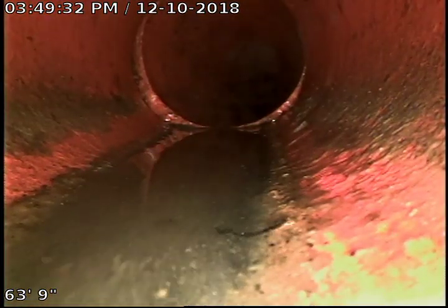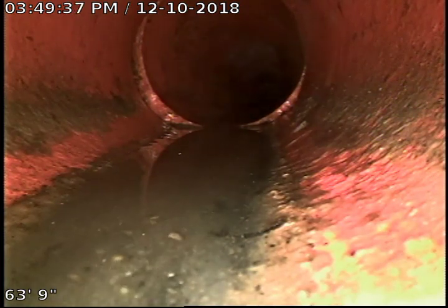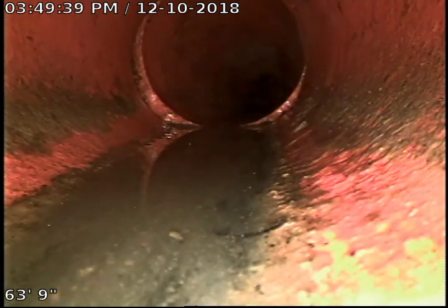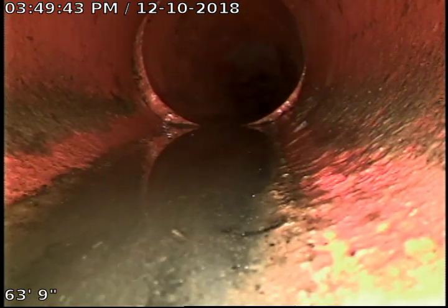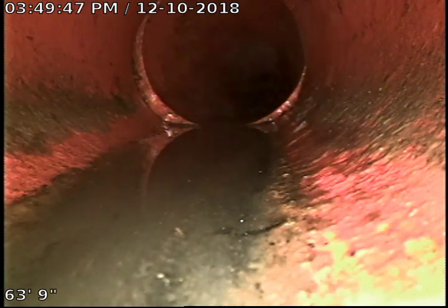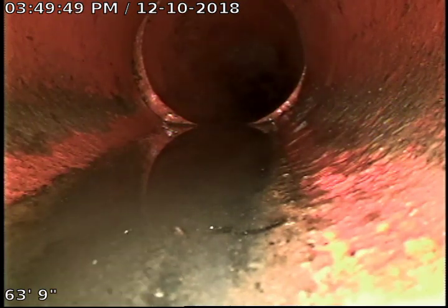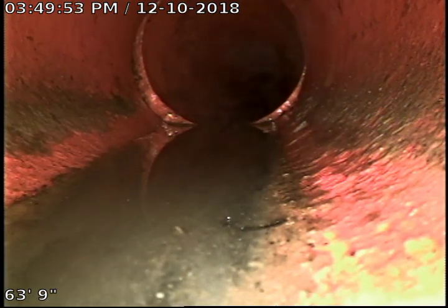Here's another displacement in the pipe at 63 feet. Again, this one's not as bad. Again, so just so I'm clear, is that in the driveway portion? No, most of this is in the street. There's another one that's a more significant displacement, which I marked with the yellow marker, that's in the driveway, and that's at 43 feet. So this is at 43 feet.